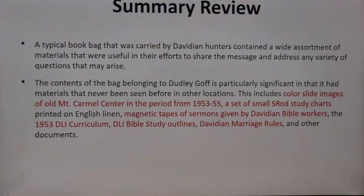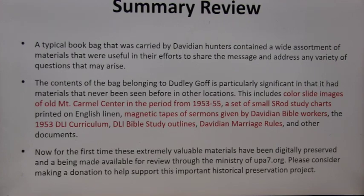Also some other printed documents, the 1953 DLI curriculum, the DLI Bible study outlines, which serve as the basis for the outlines we've seen Davidian groups publish over the years, but here we found the originals. And then another document, Davidian marriage rules, which was interesting, and other related documents. So a lot of really significant materials here. And so now, for the first time, these extremely valuable materials have been digitally preserved by the grace of God and His providence for allowing us to find these.